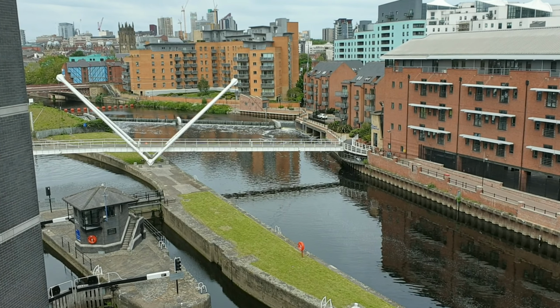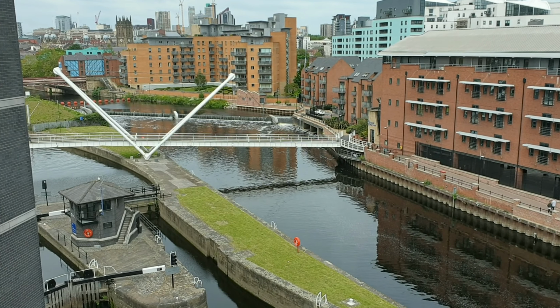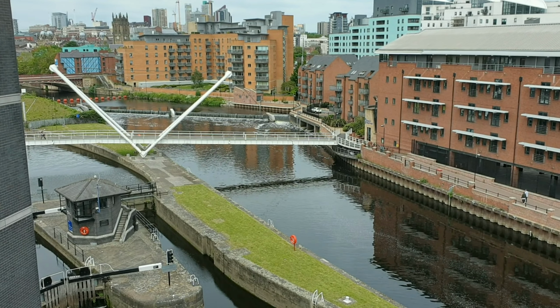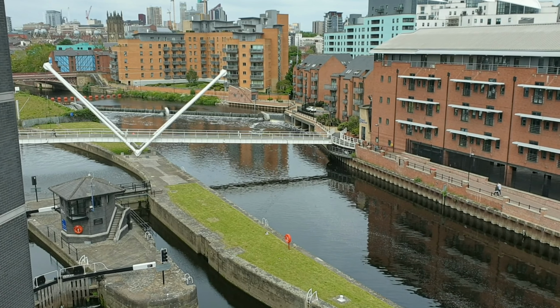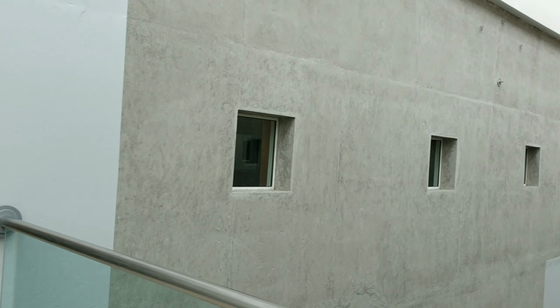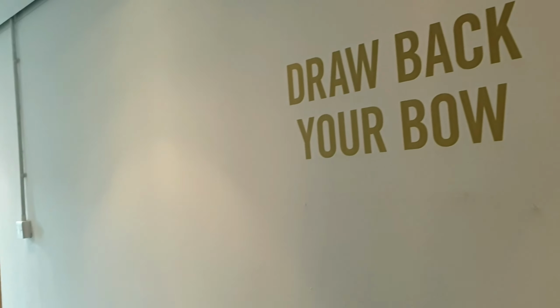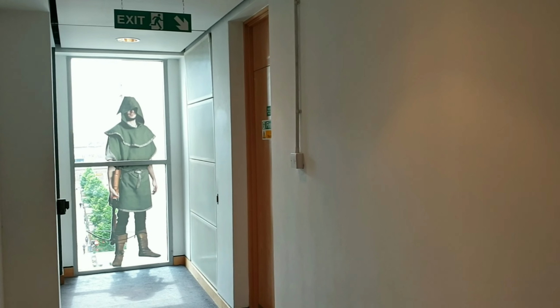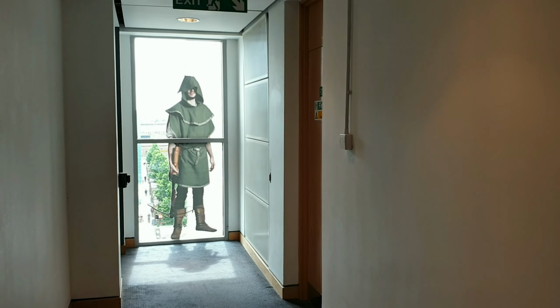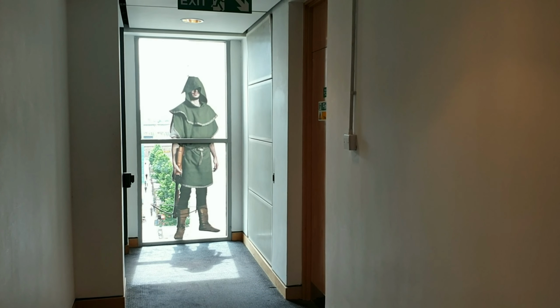Now I think this is the best view from the fifth floor. Oh, the view of the river, and one of the new bridges here. There is a room behind me where you can take your arrows and your bow and have a contest there, but it's not allowed to film.